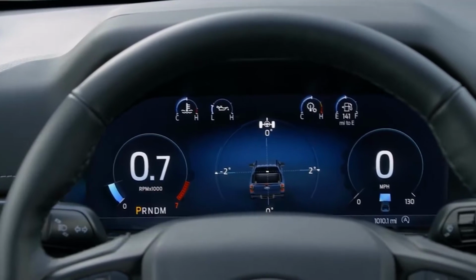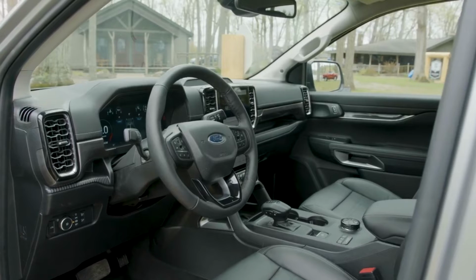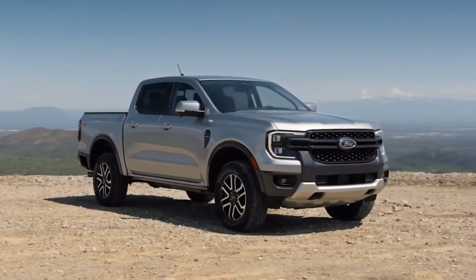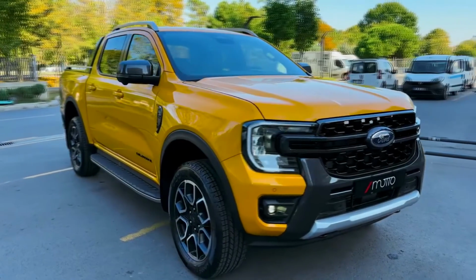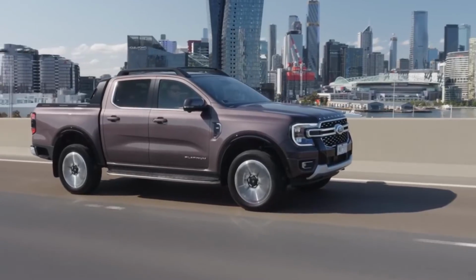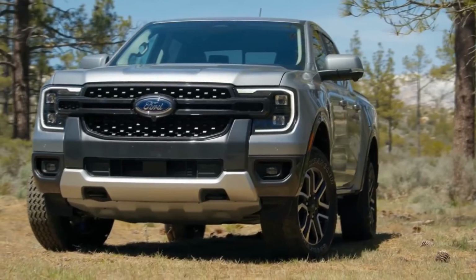Off-road adventurers will appreciate the trail control system included with the FX4 off-road package. Think of it as a cruise control for the trail, managing throttle and braking to let you focus on steering through challenging terrain. For those who tow, the same convenience found in the F-150 is at hand. You can check the trailer lights simply by using a smartphone app, making solo setup a breeze.